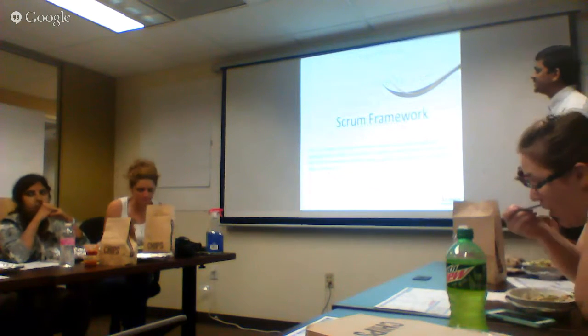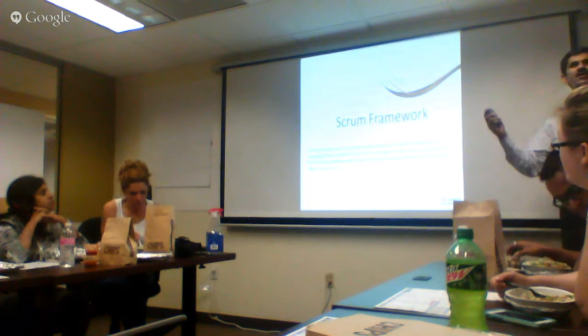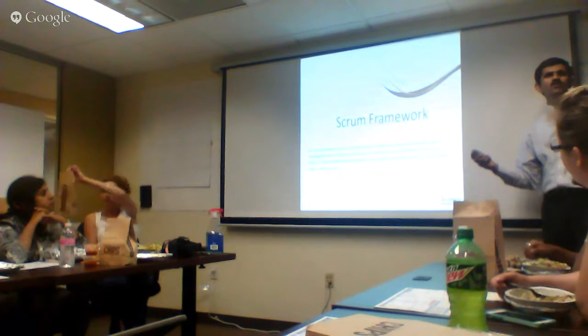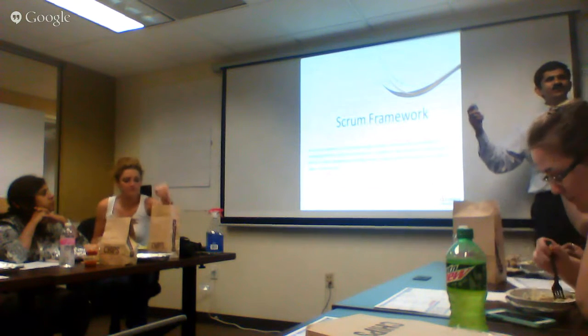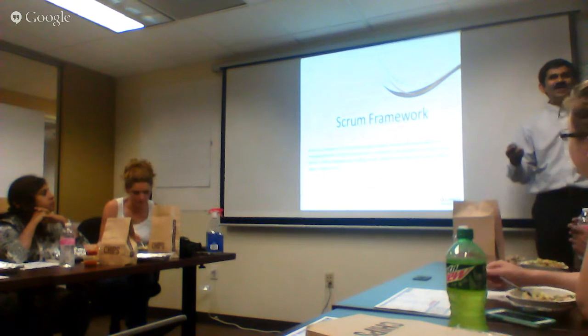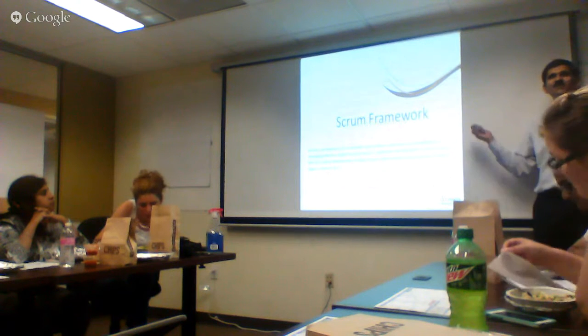Scrum is an iterative and incremental agile software development framework. It's a framework. If you have played the game of chess, we know how many steps each pawn moves and in which direction. Those are rules, that is the framework. How you play is up to the individual. How you work in Scrum is up to the team. But Scrum provides a framework.